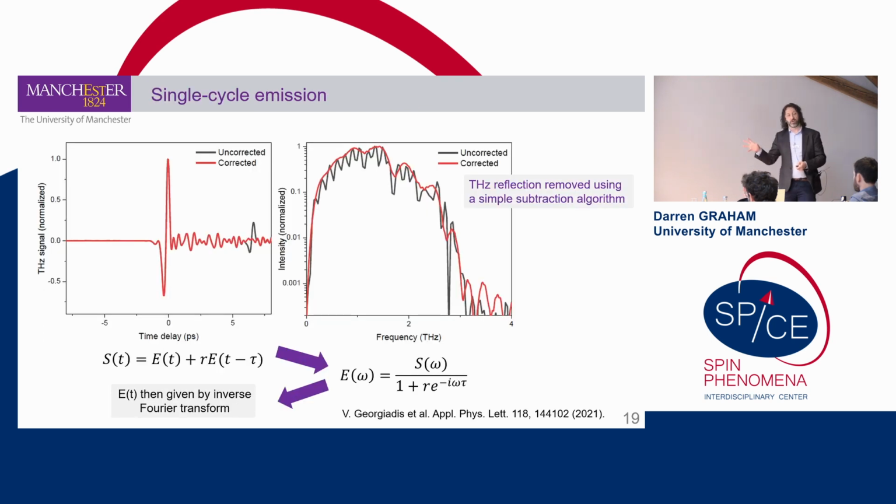Before I show you the multi-cycle data, I want to mention one complication, and maybe the reason why we use the thick electro-optic detection crystal is we're measuring multi-cycle pulses. These are long pulses, so we want to remove the reflection artifacts. And so if you look at the single cycle emission first, you take out the partial reflector from the echelon. You can see the reflection pulse here, which is associated with the fused silica substrate we used on the spintronic emitter. And we can do a very simple approach to remove that reflection mathematically.